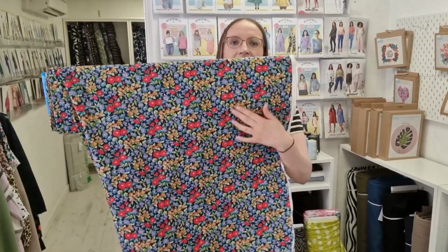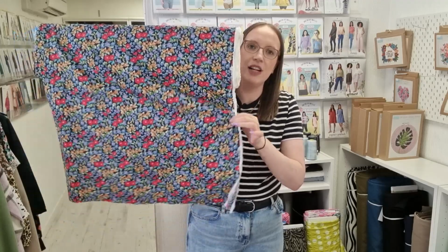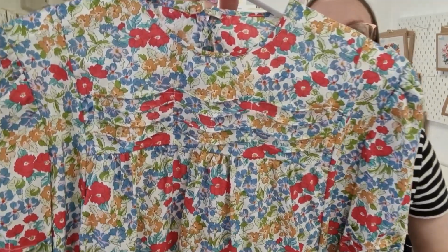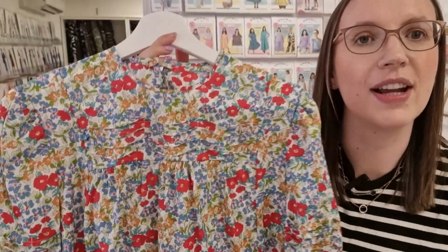out, don't they? I'll stand back with this so that you can see the overall design. Can you see how nice that red pops out, stands out? Really great, really cute. So I made the white version of this, let me grab it, I made the Tilly and the Buttons Marnie. I'll bring it up so you can see it has actually got the pin tucks on it as well.